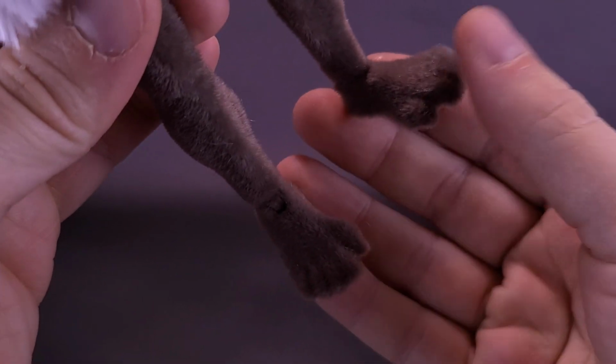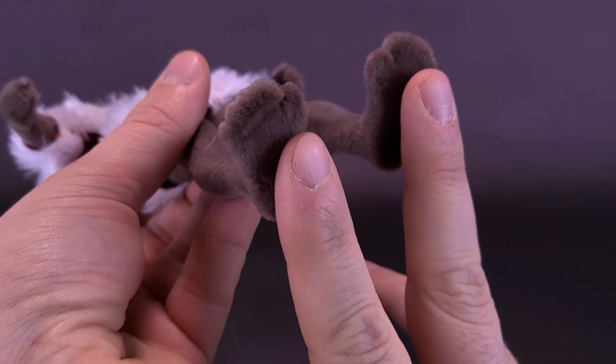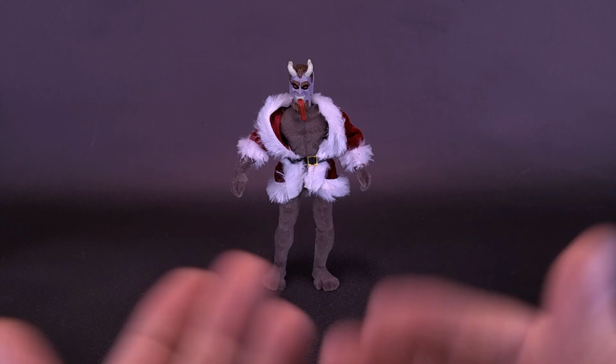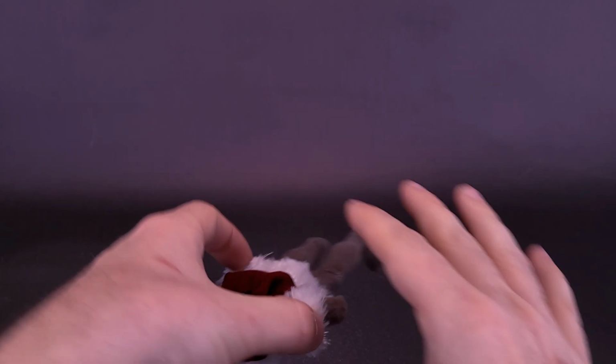The thing I really like also about this figure is that he's got these big, giant feet. It kind of looks like he's got dog feet. Unfortunately, being that they've also added the flocking on the bottoms of them, it means that he doesn't have as much of a footing because it gives him a little bit more padding. Now, he stands okay. I've noticed, though, one of the issues with the Krampus is that you can probably already see it for yourself.